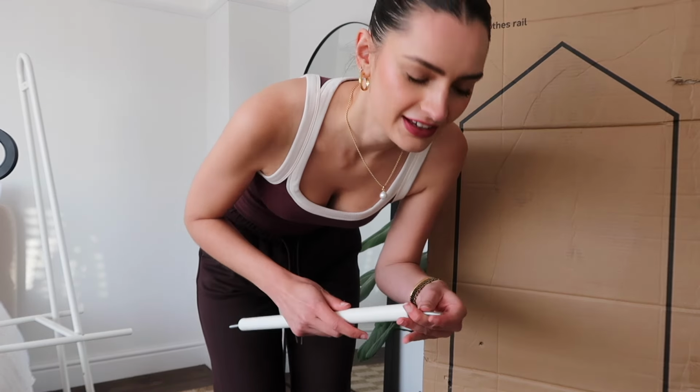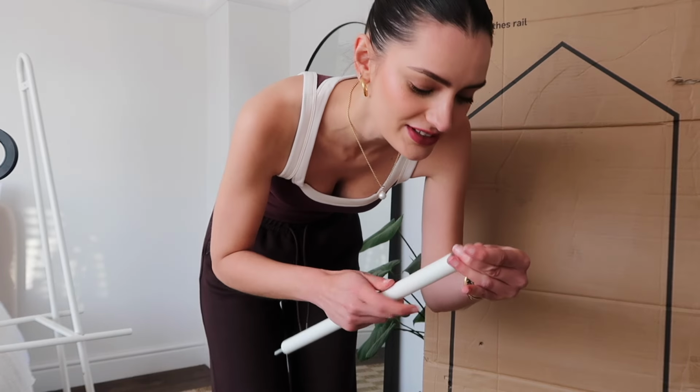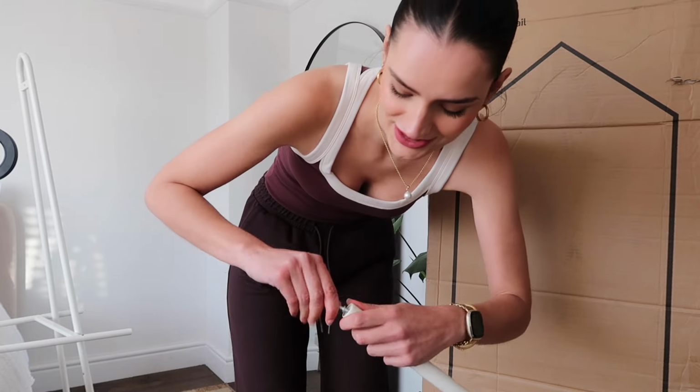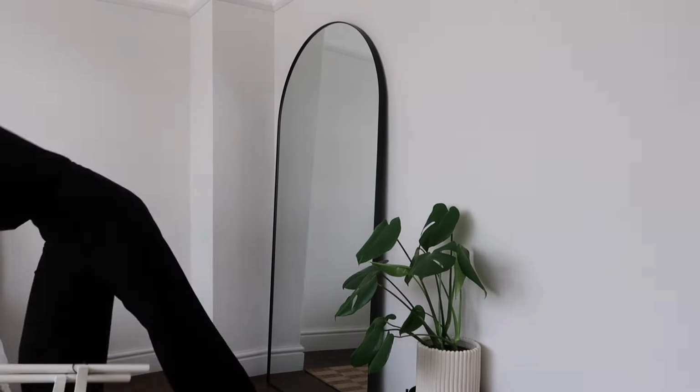Well, now I'm actually thinking that was too good to be true, because this screw isn't going in where it's supposed to go in. It's got a few marks on it, so maybe I'm going to have to return it, which is really, really annoying. Rail is built.